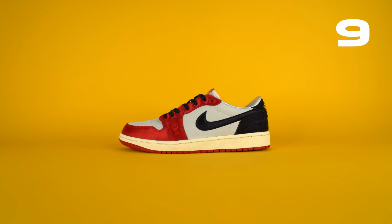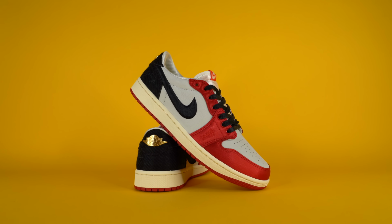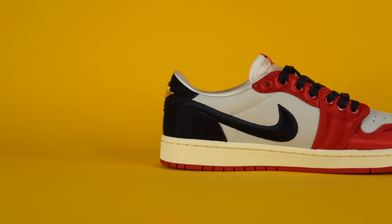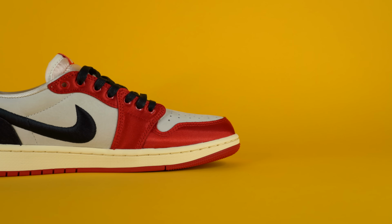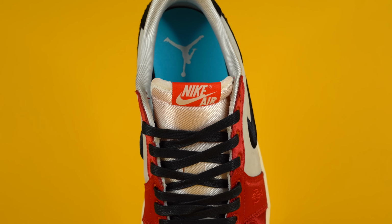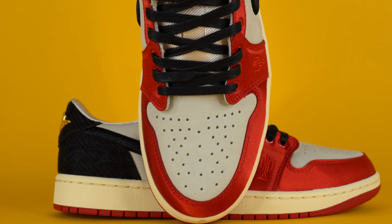Awesome. Number 9, the Trophy Room Air Jordan 1 Low Away. This is probably my favorite Trophy Room collaboration ever released. I love the inspiration. It's inspired by the classic Michael Jordan Fleer rookie card, and I love the materials used on this shoe, and also the colorway, of course. I'm a huge Air Jordan 1 fan. You guys know that. Air Jordan 1 Lows are just a little brother, I guess, or a little cousin, or just the cut-off version of the Air Jordan 1, so I'm already a fan of this shoe, regardless of the colorway, just because of the silhouette.